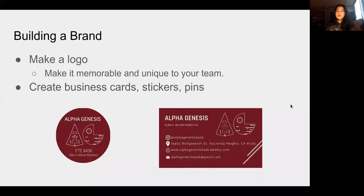Starting with business outreach, the first thing we wanted to do was build a brand, or make something that's unique to our team. For a couple of years now, our team color has been a dark burgundy. We made this logo last year, and since our team is Star Wars based, it has elements that look like they're from the Star Wars movies. That way it's unique to our team. When we give it out to other teams or to businesses, they recognize that it's our team and can relate that logo to us.